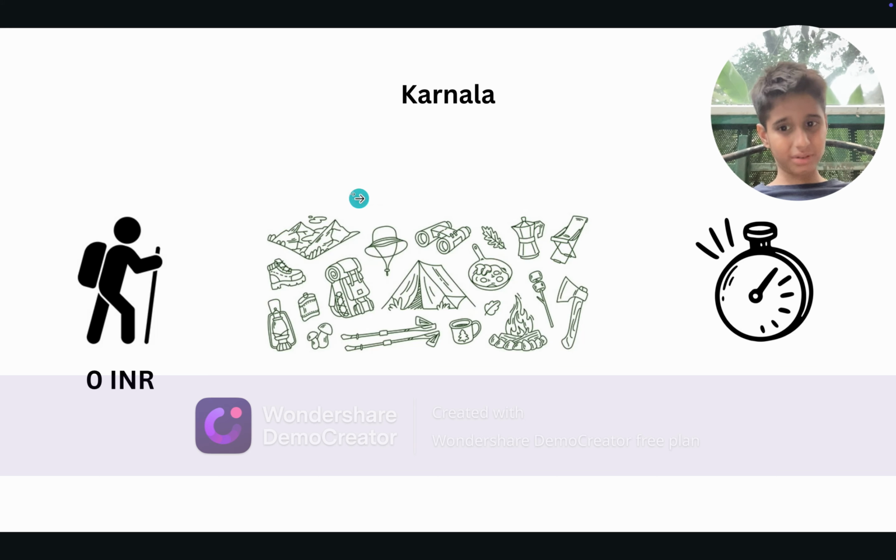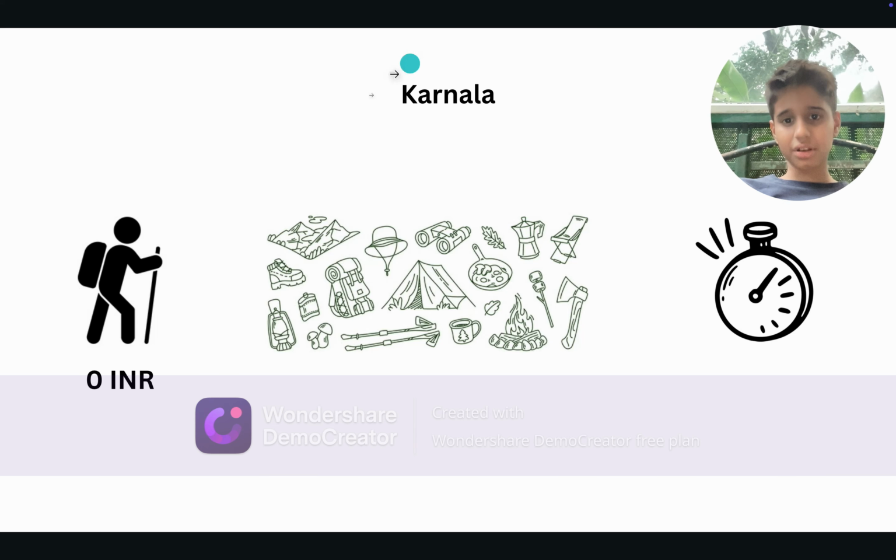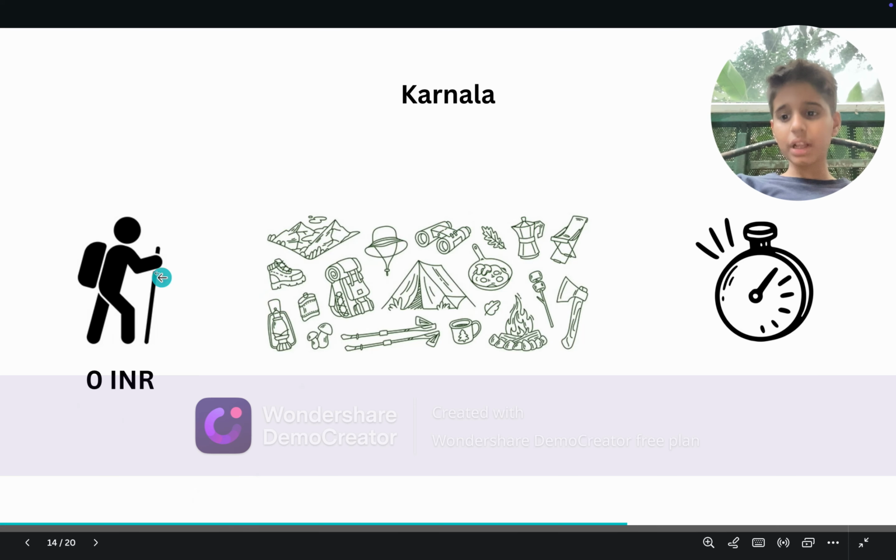GPS maybe is for safety, maybe insecurity that you may get lost. So what if you do? That's the kind of fear you succumb to and get the GPS. Nothing wrong, but I'm just saying for Karnala you need nothing of that sort. Just the fort is beautiful, looks like a thumbs up if you look at it in the perfect way. But yeah, so nothing GPS wise.